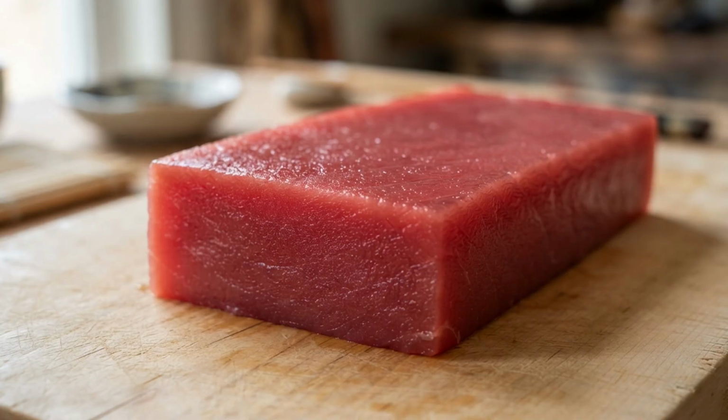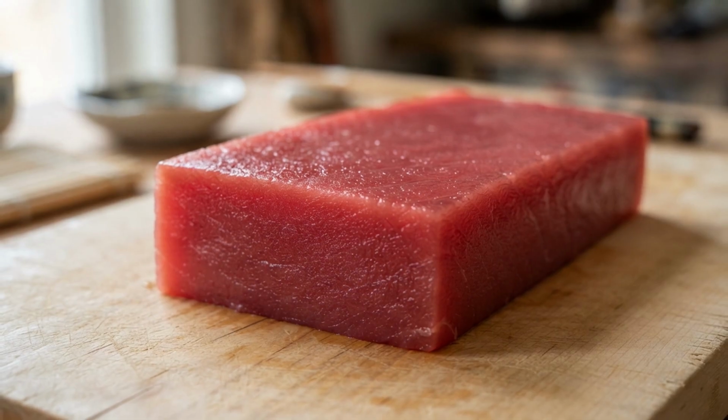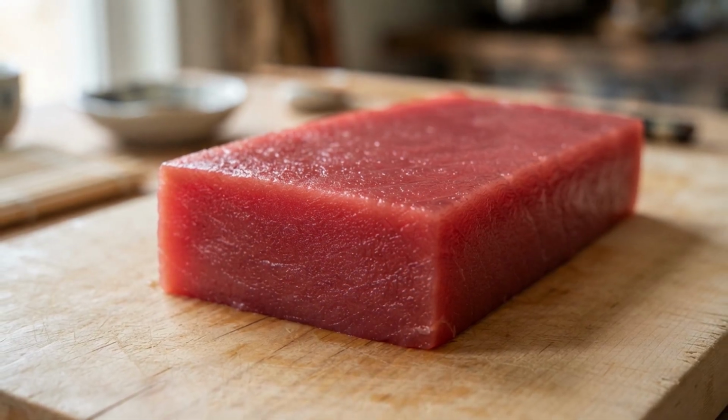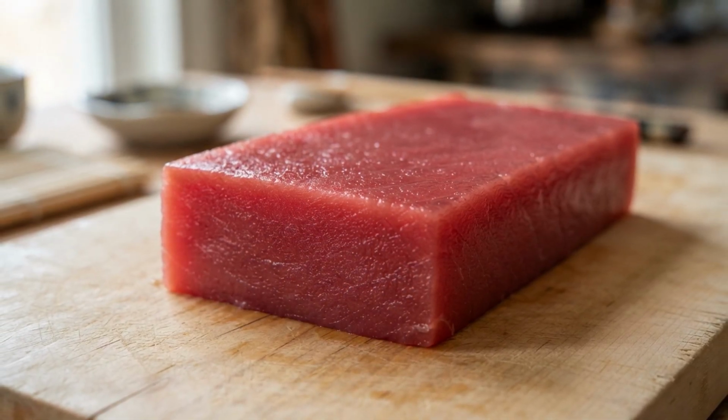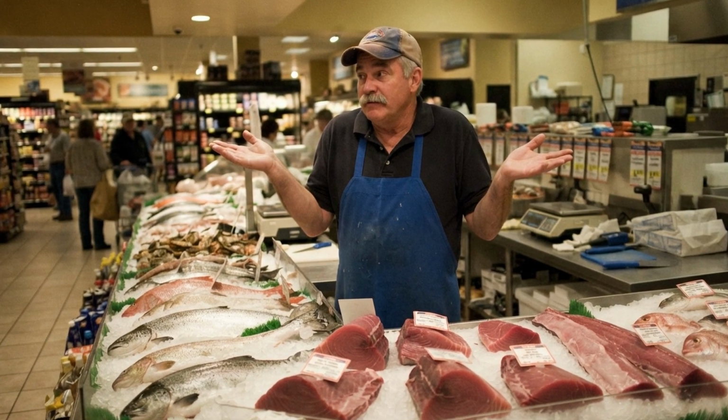It's legal here, it's banned in Japan and most of Europe, and it has to appear somewhere in the fine print. So a watermelon red tuna, suspiciously uniform, no variation, no difference in sheen anywhere on the cut. You ask if it's treated. If the answer is a shrug, the answer is yes. The slightly dull, slightly uneven, honest-colored tuna is the one I'm taking home.